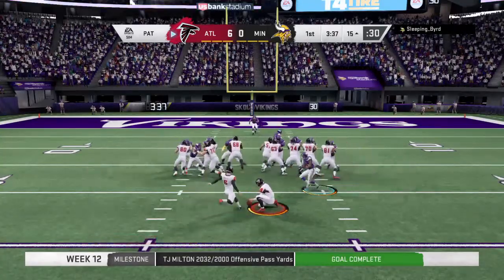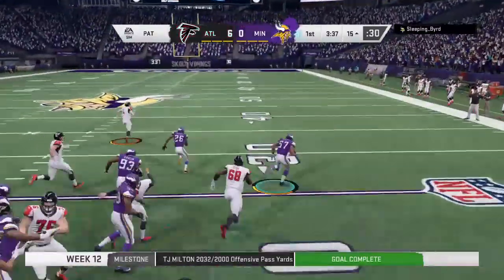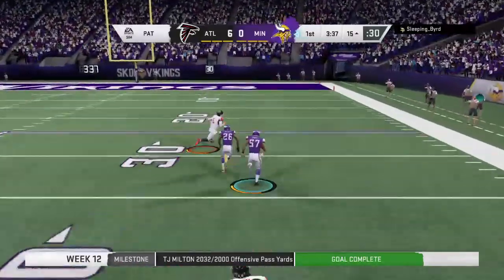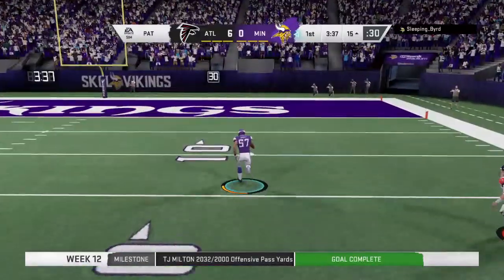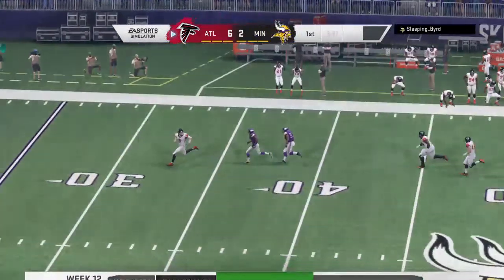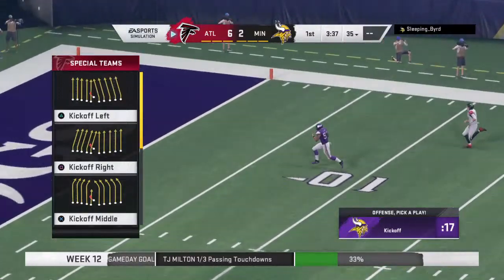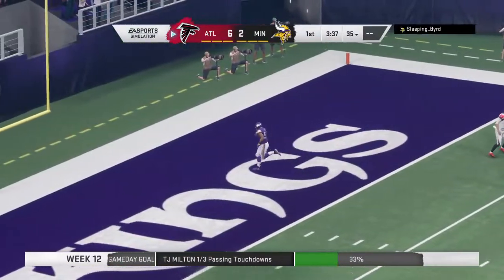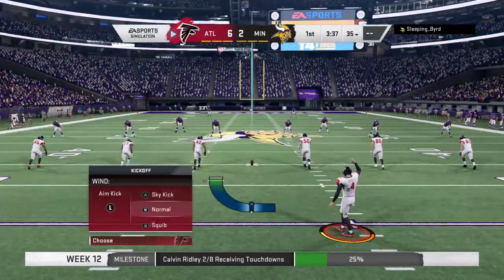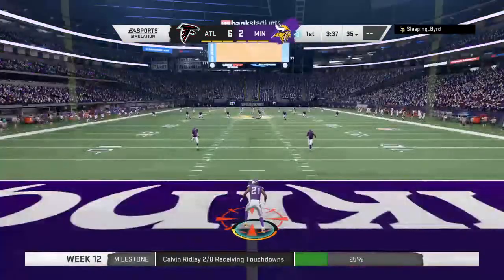And what we've discovered is... And oh, it's blocked. And the Vikings have got it. Down the numbers. There he goes. And he takes it the distance across the goal line for 2 points. So after the block PAT, they're ready to kick this one off.